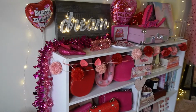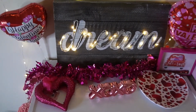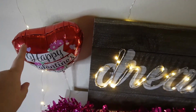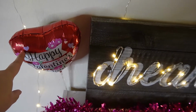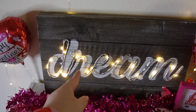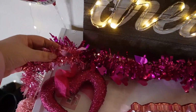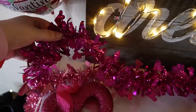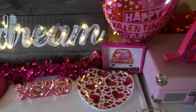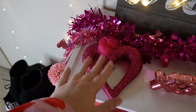So I'm going to start off with the bookcase, and then we can get closer, and I can show you all the details. Here we have the top of the first bookcase. I have this Happy Valentine's Day balloon that I got maybe 3 years ago now. I have that right there, and then I have my dream sign. I just kept it there, and then I put this light pink garland that has hearts on it, and also hot pink garland with hearts as well. I just have that throughout both the bookcases. And then we have this heart. I didn't know what to do with it, so I just put it right there for decoration.